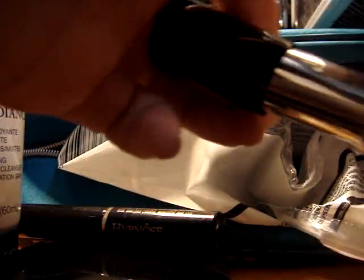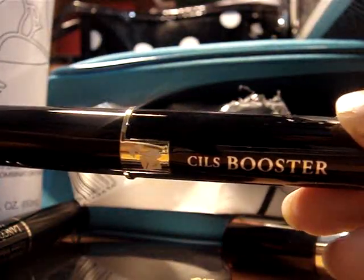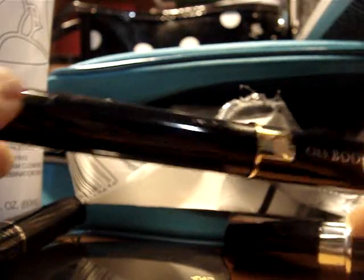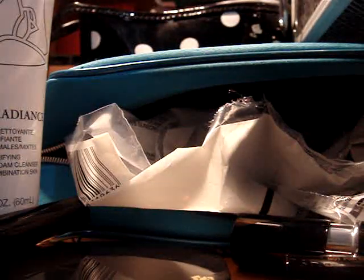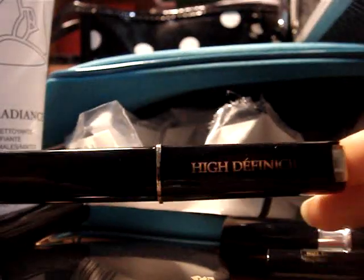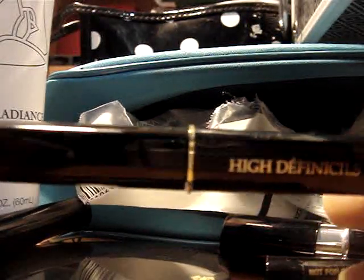And then what else did I get? I got two full size. One is a Sills booster, and it's basically a mascara primer. It helps lengthen your lashes, separate them, and make them look prettier. And then the other one is the Definisil High Definition. I don't know where I put it. Alright, so the other one is the Definisil high definition. I got the whole thing at Carson's.